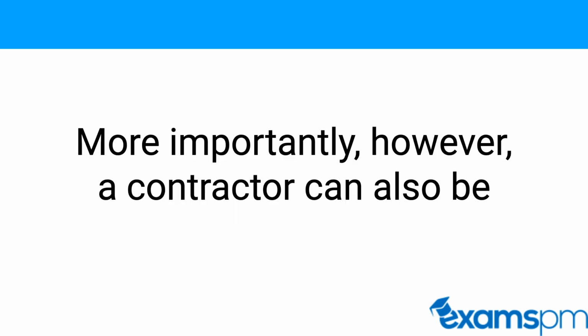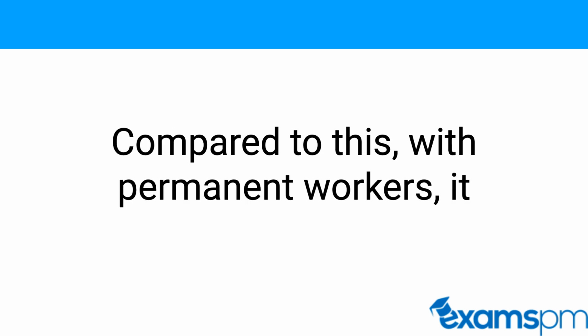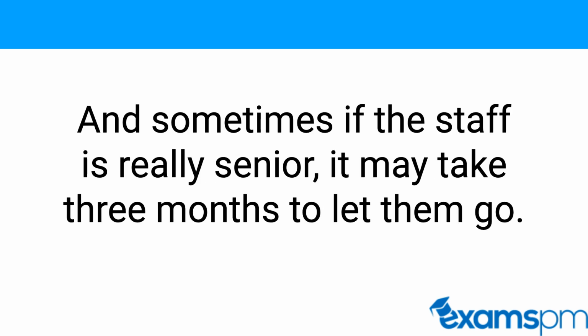More importantly, however, a contractor can also be fired from their contract with only a short notice. Compared to this, with permanent workers, it usually takes a month of notice to fire someone. And sometimes, if the staff is really senior, it may take 3 months to let them go.